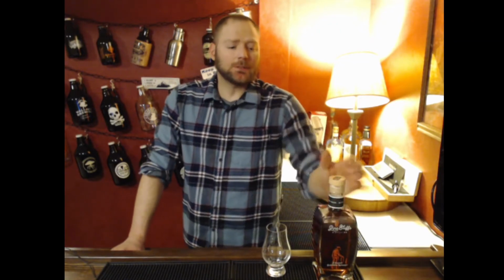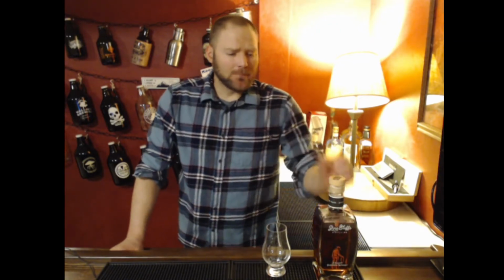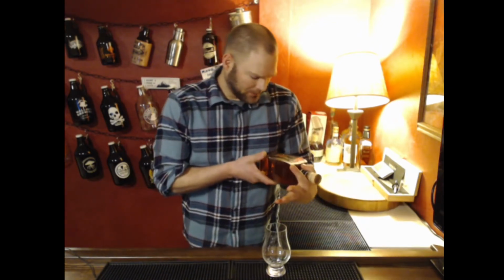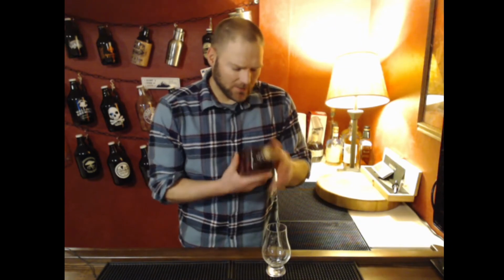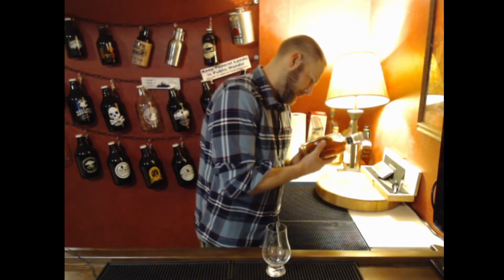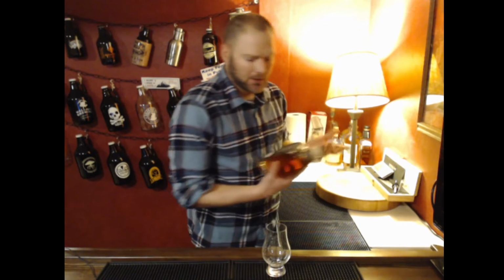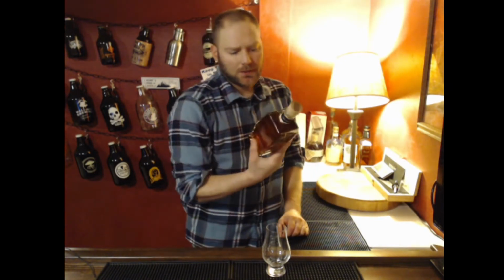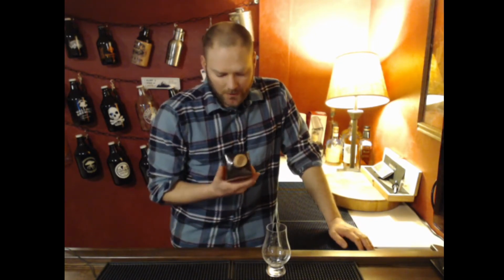But I don't know how big a distribution they got, but I'm really glad that we were able to get this here locally. As you can tell, I've already opened it and tried it a little bit, and it's a pretty nice little whiskey. So it's a straight bourbon, 40% ABV. I'm pretty sure they got a 2-year age statement. So decent color on it for only being 2 years. And again, the flavor profile for being 2 years is quite nice as well.